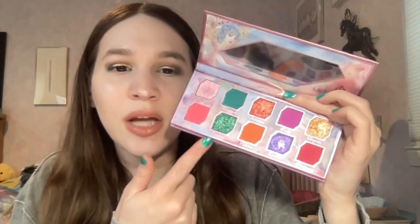I think my favorite shade is the greenish teal shade, which is called Familiar. So freaking gorgeous. It's this stunning tealy green with so many shimmers in it. Oh my god, it's so freaking beautiful. It has blue and green and silver sparkles in it.